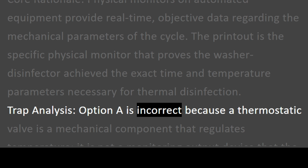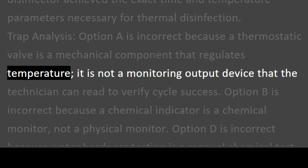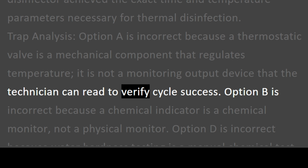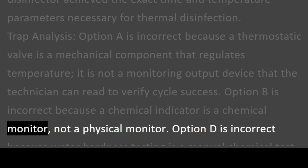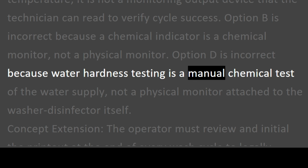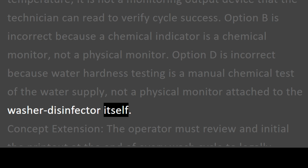Option A is incorrect because a thermostatic valve is a mechanical component that regulates temperature. It is not a monitoring output device that the technician can read to verify cycle success. Option B is incorrect because a chemical indicator is a chemical monitor, not a physical monitor. Option D is incorrect because water hardness testing is a manual chemical test of the water supply, not a physical monitor attached to the washer disinfector itself.